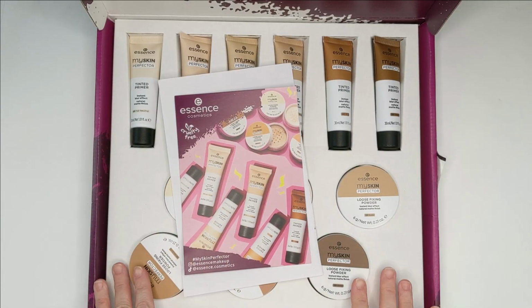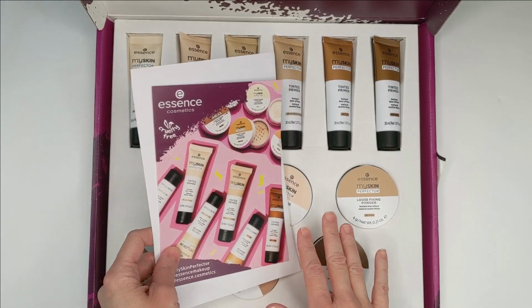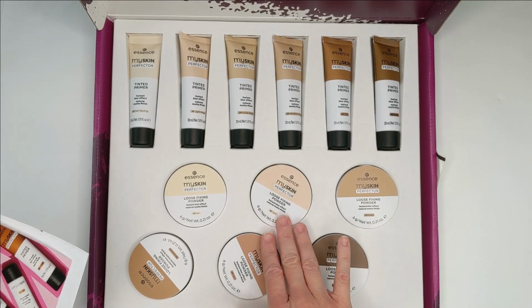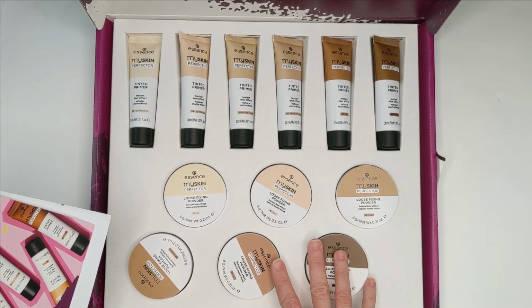Hey guys, it's Monday. I just got this really nice box from Essence. They sent over the new My Skin Perfector collection. So we have a tinted primer and also a loose fixing powder. And they sent all the shades that it comes in.